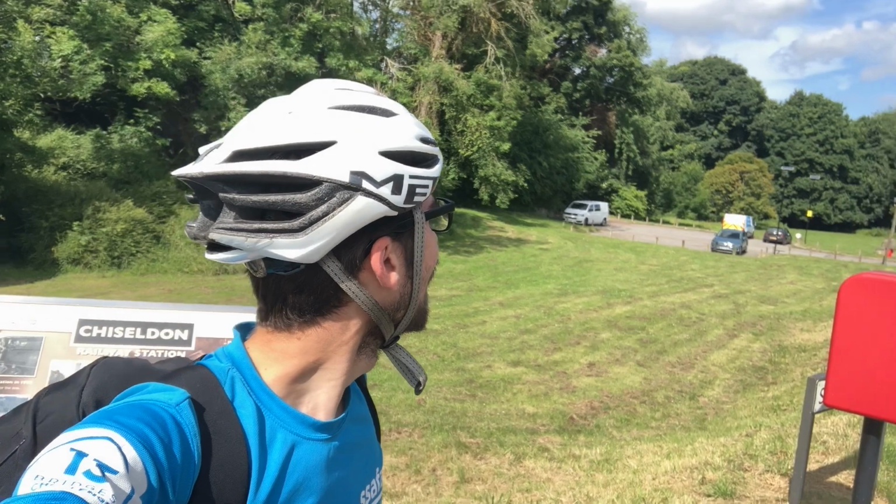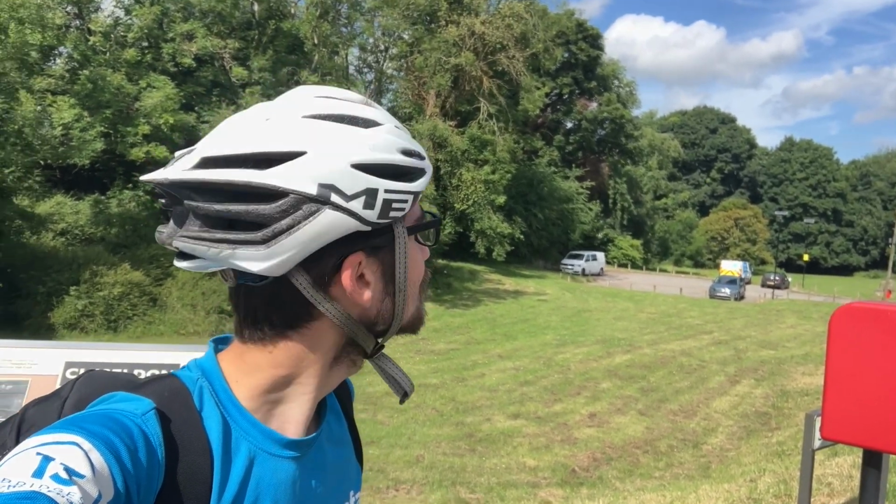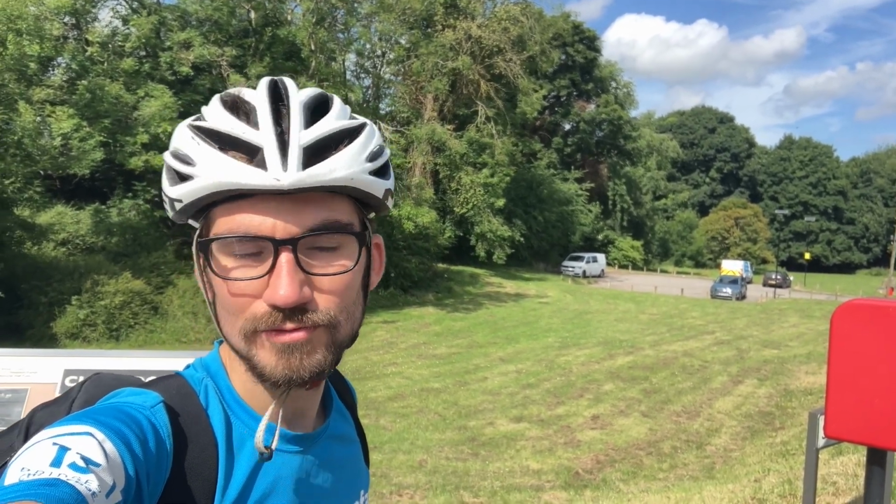But I'm a rail nerd. I love finding old train stations and anything about trains. But anyway, on to the Ridgeway, which I'm only about 10 minutes away from. So we're now on the Ridgeway.